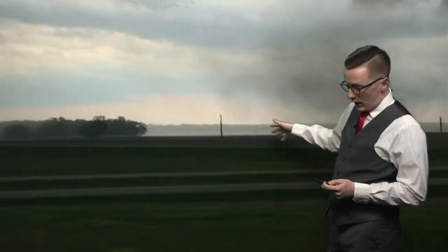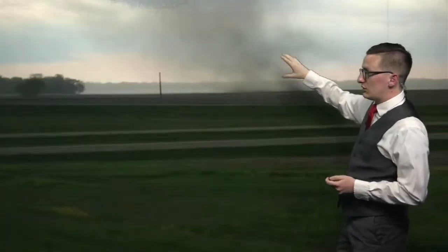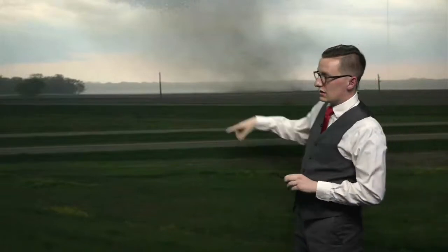But Decatur, this is coming your way. So we want to watch this circulation very closely. We know it's producing tornadoes. It's produced a number of them, Jack. We've had, I think, up to three or four reports already from this one tornadic storm all by itself, and likely this is going to continue going through the area. So I'm going to send it back to you, Jack.